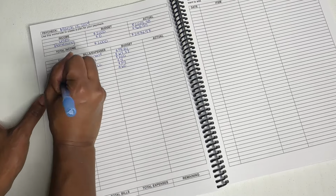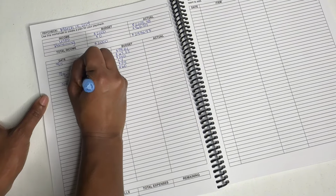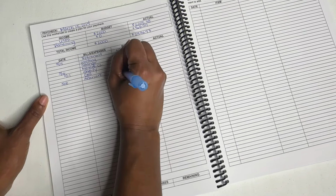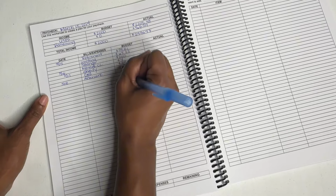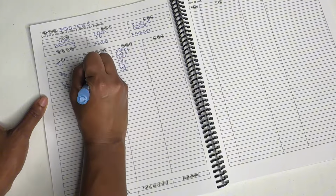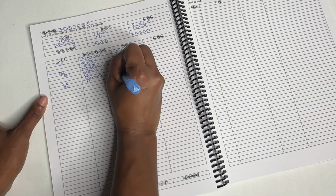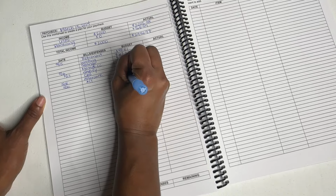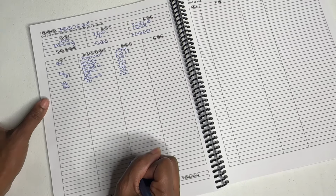Now, on the 18th, it's aftercare fees for my son. I pay aftercare fees every single Monday, and that's $85. On the 20th, it's my phone bill. I pay the phone bill for me and my son. Normally, that's around $200 and some change, so I'm just going to round it up a little bit to $201.